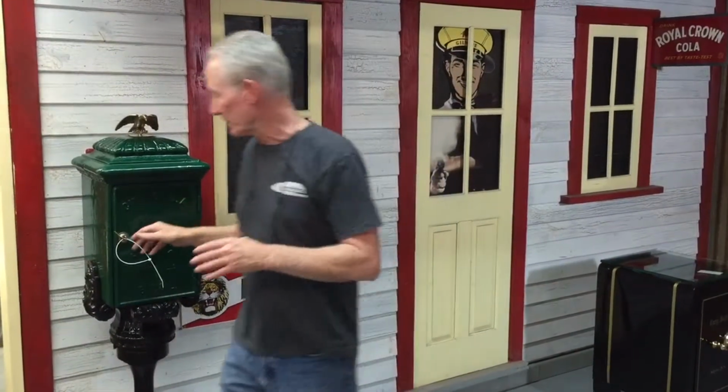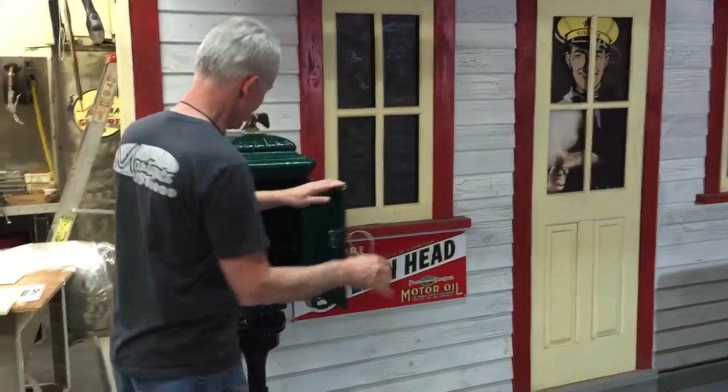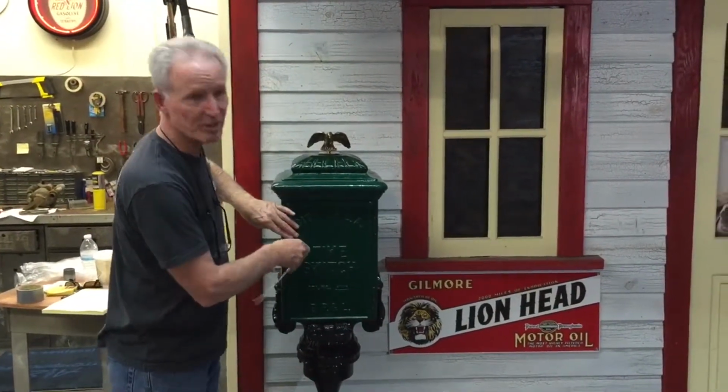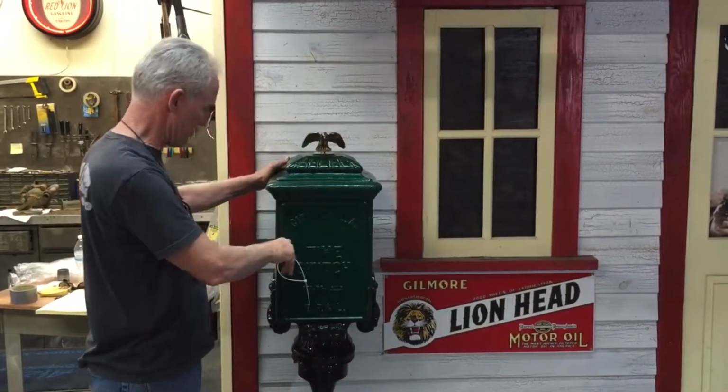There's absolutely nothing in this at the time, so you can do with it as you please, but it's been completely taken apart. It's been sent out for sandblasting. We ran it through our paint shop, came out really nice. The beauty of it is it's cast iron, and it is Los Angeles. So a lot of people do like Los Angeles stuff. We certainly do, that's why we got it.